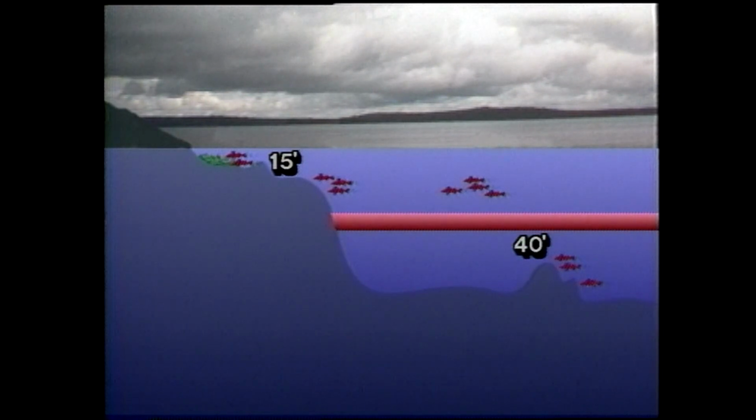By midsummer, however, the thermocline intensifies and prevents wind from mixing oxygen-rich surface layers with the lower water, leading to eventual oxygen depletion in the depths. Walleyes may be forced to leave the lower basin layers completely.